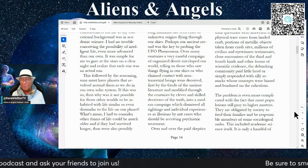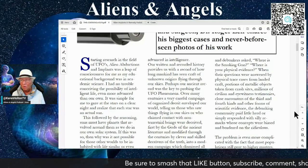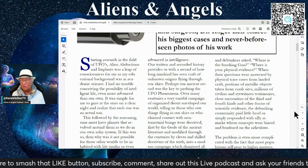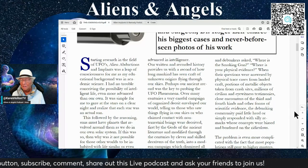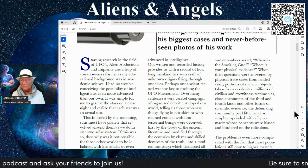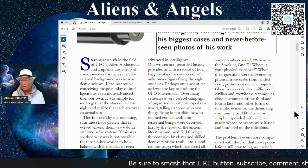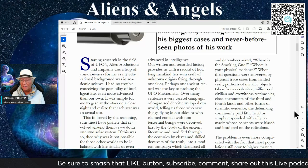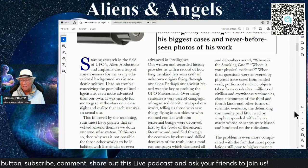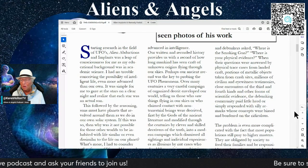Over and over, the paid skeptics and debunkers asked, "Where is the smoking gun? Where is your physical evidence?" When their questions were answered by physical trace cases from landed craft, portions of metallic objects taken from crash sites, millions of civilian and eyewitness testimonies, close encounters of the third and fourth kinds, and other forms of scientific evidence, the debunking community paid little heed or simply responded with silly remarks whose concepts were biased and bordered on the ridiculous.